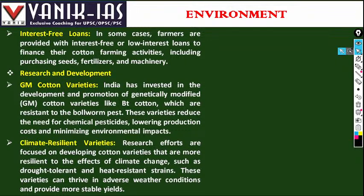Research and development. The GM cotton variety. India has invested in the development and production of genetically modified cotton varieties, the BT cotton, which are resistant to the bollworm pest. These varieties reduce the need for chemical pesticides, lowering production cost and minimizing environmental impact.